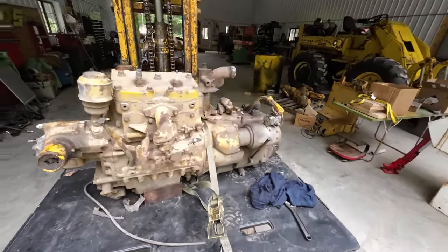So it does run. We do have a viable candidate here. However, I don't think it's in as good a shape as that other one that we already played with. Alrighty, so we got 2 running pony engines, this one definitely being the better of the two. I have already fogged that one with oil and prepared it for long-term storage for what that's worth. But there's enough parts between this one, that one, and the one that's still on the tractor that we should be able to make something work here. I'm really, really hopeful of that.